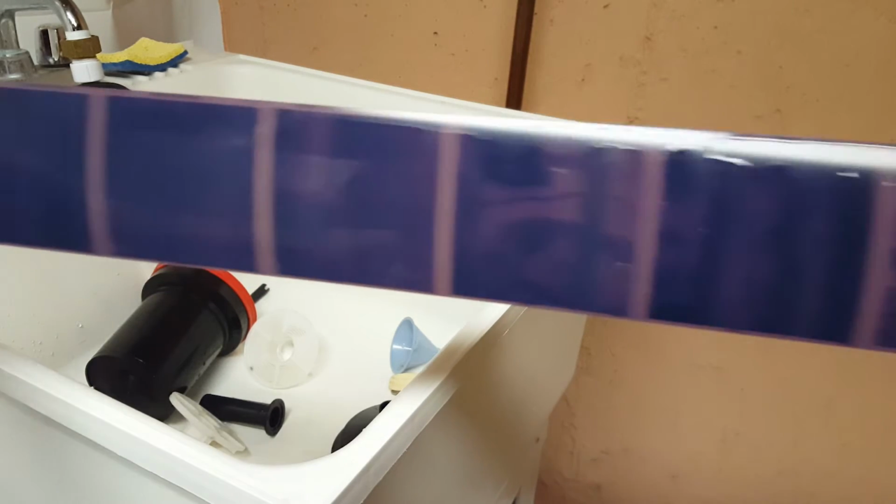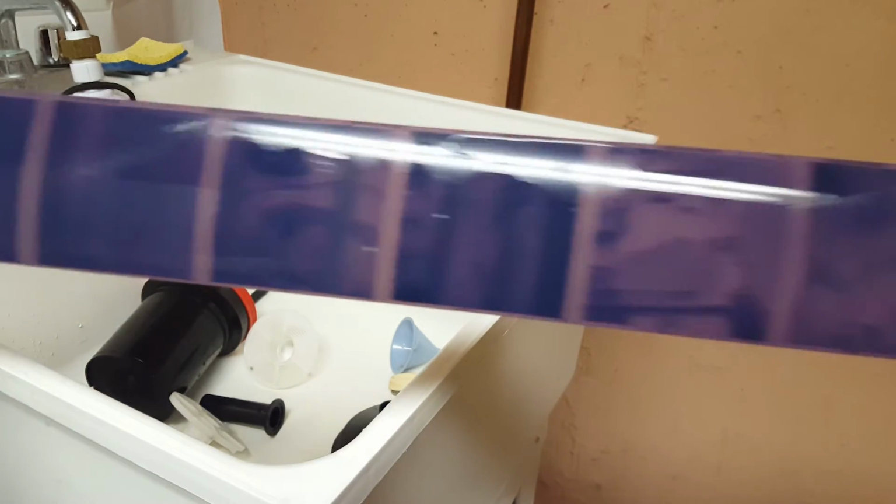Well, there's definitely something on here. I'm really curious to see what color it ends up being. I've probably said this 100 times already, but if I have one stellar shot, it makes the whole process worth it.